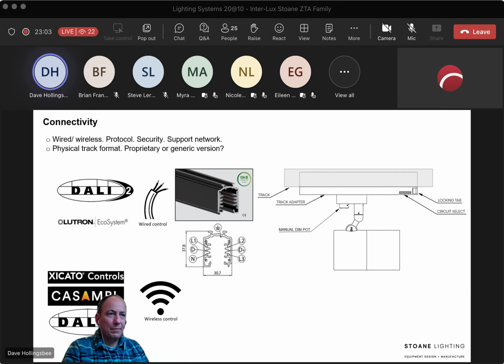Talk a lot about the more background part of it too, just making sure that there's compatibility between existing infrastructure or new kit going in, in terms of track, which is very often used to power and fix gallery lighting. Wired control, wireless control, different protocols. Talk a lot about that, but we can either provide it or we can normally alter a standard unit to use a specific proprietary track adapter if needed.